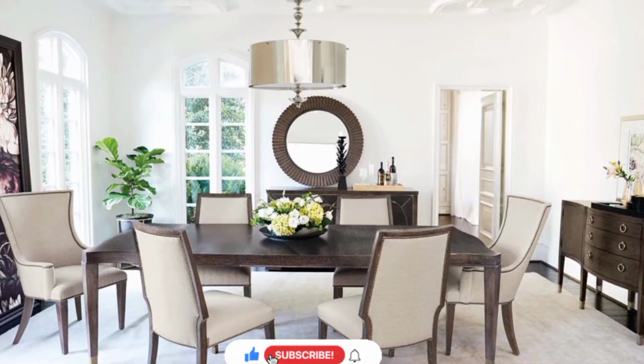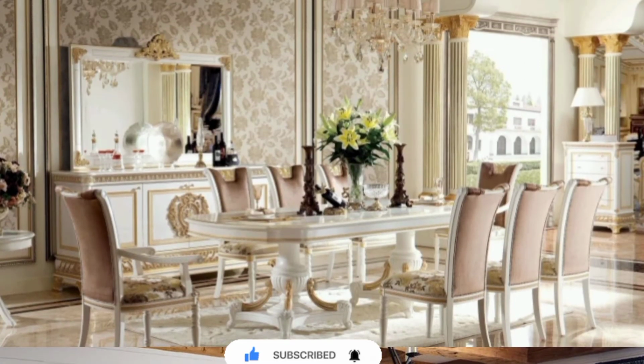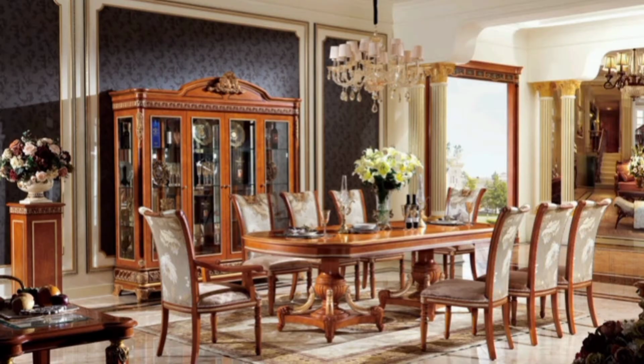A sleek, simple dining table with clean lines and a neutral color palette can make a small dining area feel open and spacious. It's perfect for those who prefer a contemporary and uncluttered look.